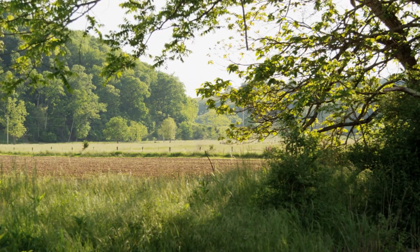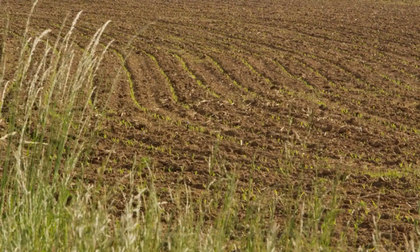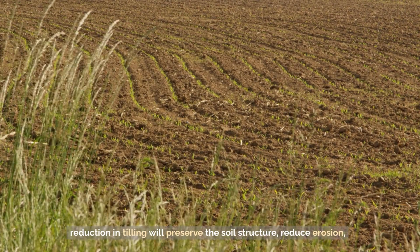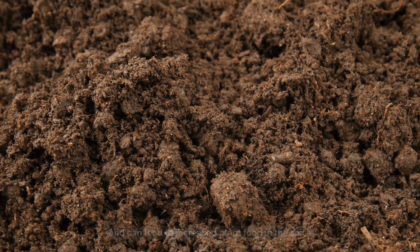And so, what farmers in Ghana have been encouraged to do include things like chilling on the tilling. Some of the farmers use heavy machinery to till the soil. And by reducing the tilling, they would preserve the soil structure, reduce erosion, and can even lead to increased plant food in form of nutrients in the soil.